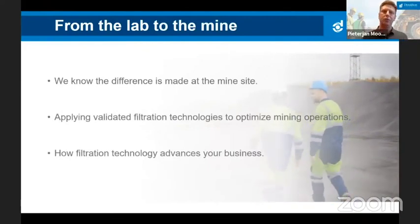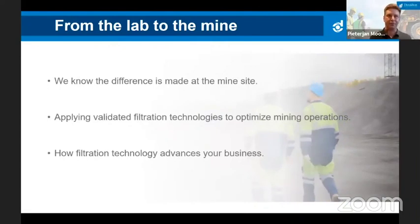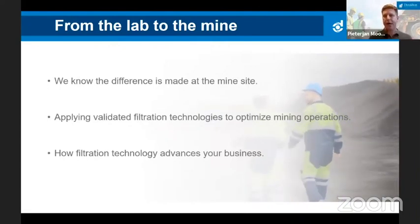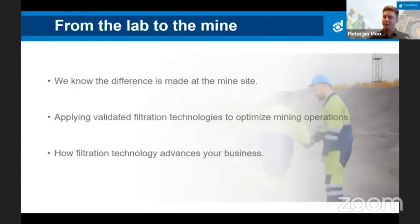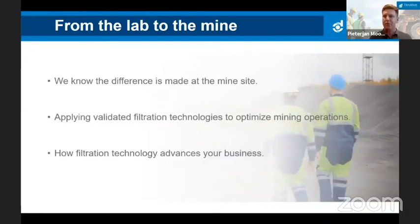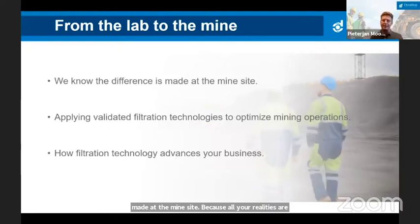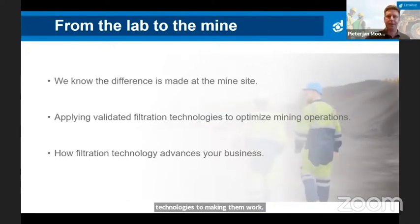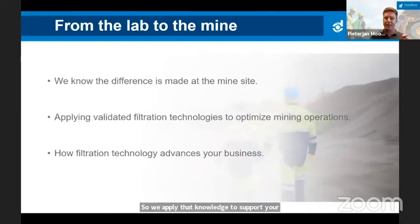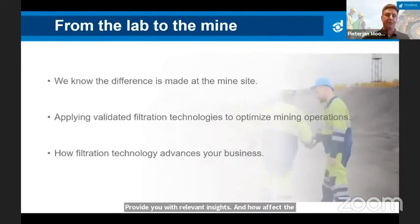So let's get going on how to improve your total cost of ownership. It's something all manufacturers and suppliers like us promise, but we have the proof. Within this webinar, you will see how technologies contribute to efficient mining operations and deliver sustainable TCO reductions. We've been in the field of mining for decades. We've supported large and small mining operations across the world, and we know the difference is made at the mine site because all your realities are different. From our lab and R&D centers, in which we develop our technologies, to making them work and add value at your mine site, we apply that knowledge to support your operations, provide you with relevant insights, and show how effective filtration makes a difference and advances your business.